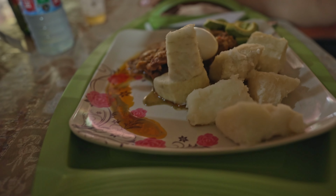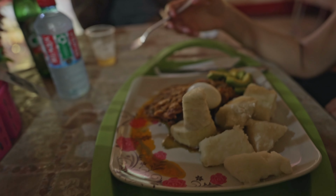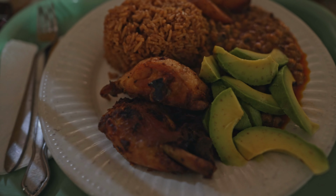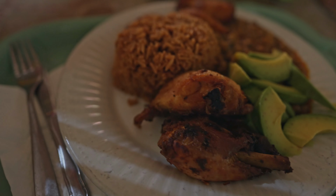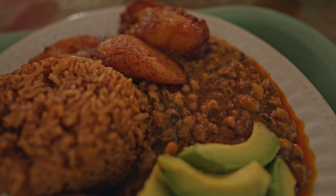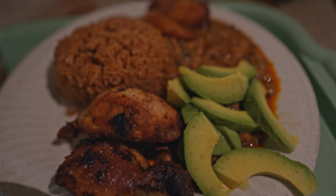We got... Oh my God, this looks good. Yeah, that's the line right there with the grilled chicken, jollof rice, fried plantain, which I almost always get, and beans. Yeah, that's hot.